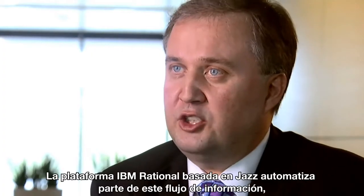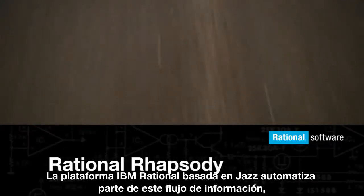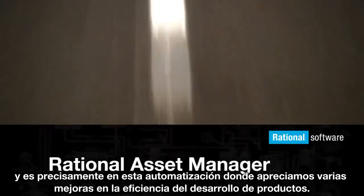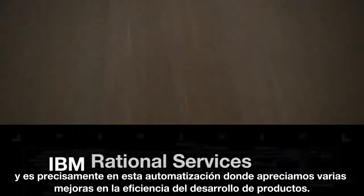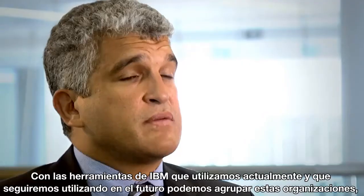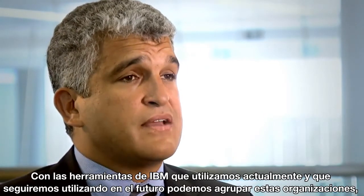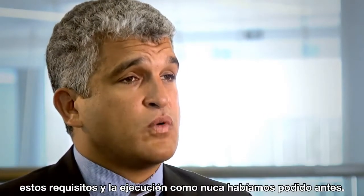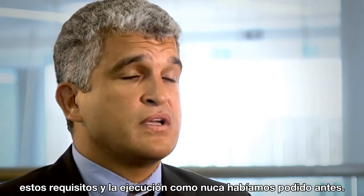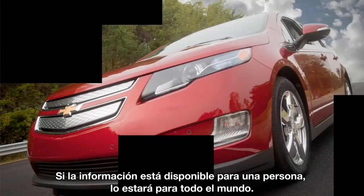The IBM Rational platform based on Jazz automates some of this information flow. And it is precisely this automation where we see some of the efficiency gains in the product development arena. With the IBM tools that we're using now and will continue to use in the future, we're able to tie these organizations and these requirements and the execution together in ways we never have before. Our engineers really won't have to spend their time finding information anymore. When information's available to one, it's available to all.